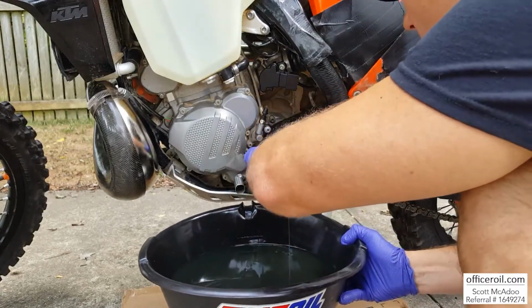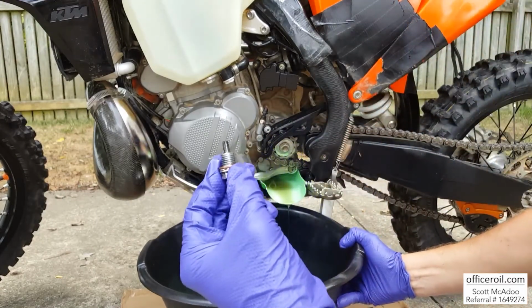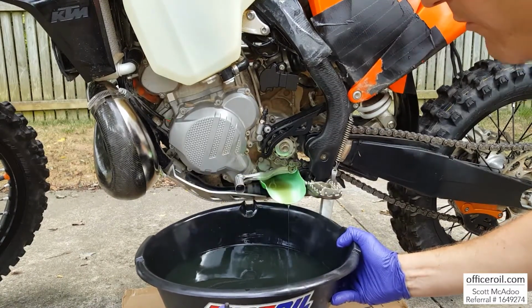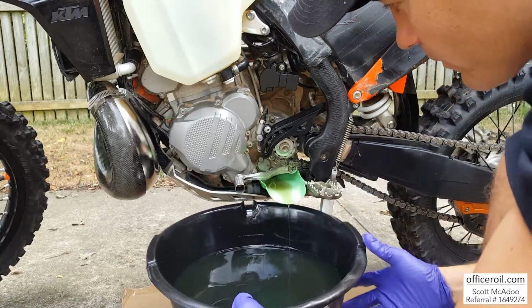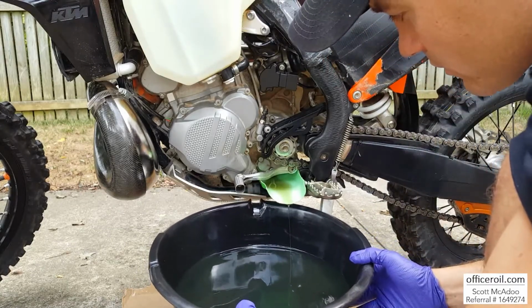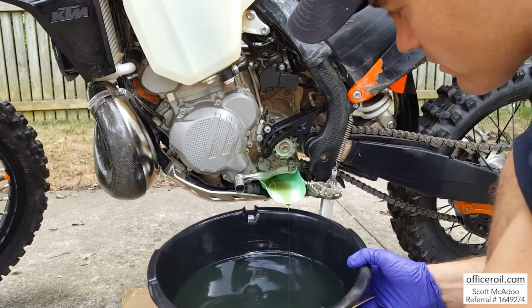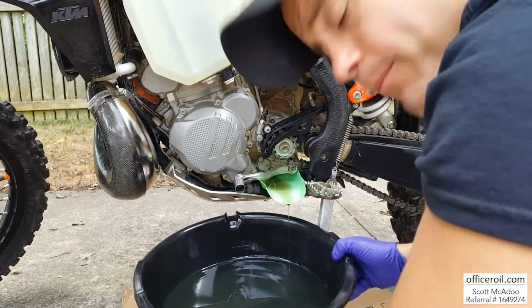Get that plug out. Very little debris on there. So I feel much better now getting this out. So we'll let that drain out. And give that a minute.